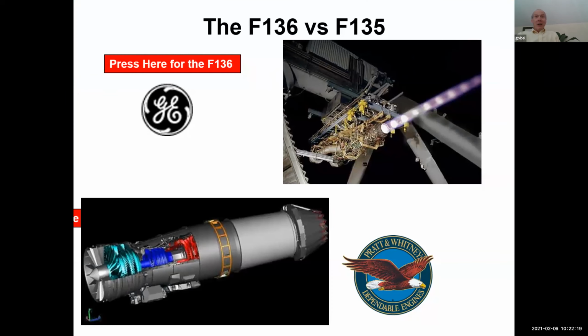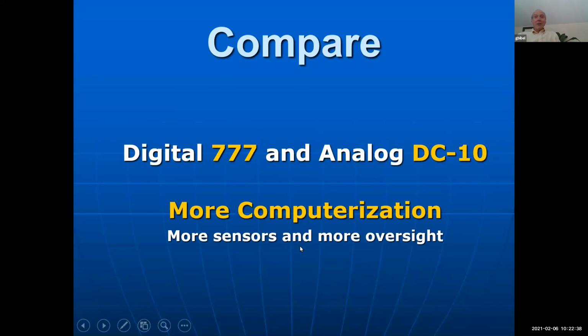There's a rather fierce competition between General Electric and Boeing, or Pratt & Whitney. That was actually sent to me by a GE engineer.